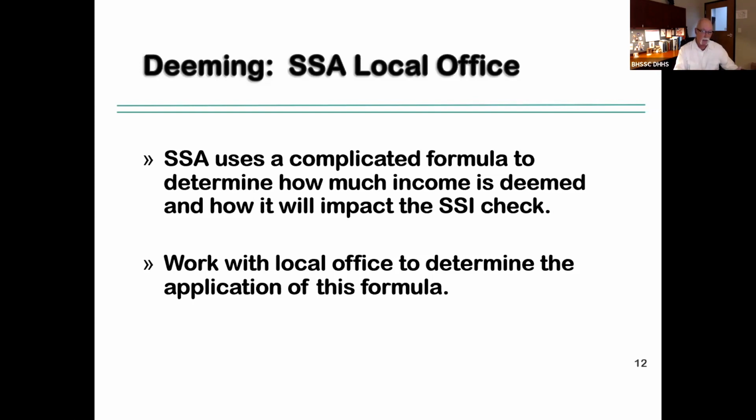When someone gets a letter, like say a child who's 16 and the parent is their authorized representative, they'll get a letter that says this is the formula that we used to determine whether you're eligible for SSI, and that formula is on there. So you can go over it with them and look at it and see if it looks accurate. But you really have to work with the Social Security office in order to make those adjustments to deeming.